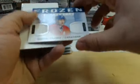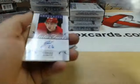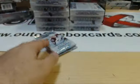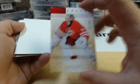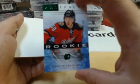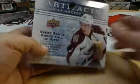For Montreal, Frozen Artifacts, Andrei Markov. Lots of Montreal so far. Autofacts for Detroit, Thomas Jurco. For Carolina, red goalie insert at a $4.99, Cam Ward. Look at this wonderful cut job. Emerald rookie at a 99 for Calgary, Markus Granlund. On to box number 4.